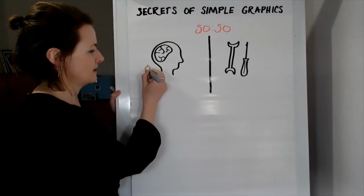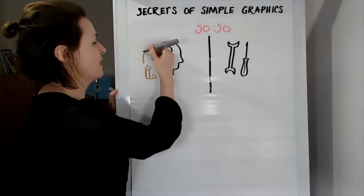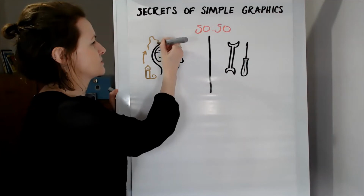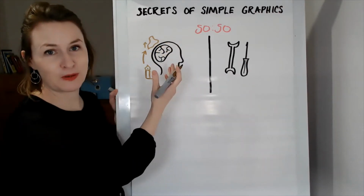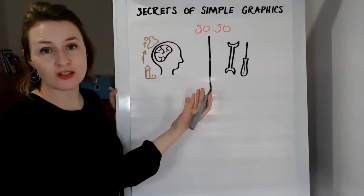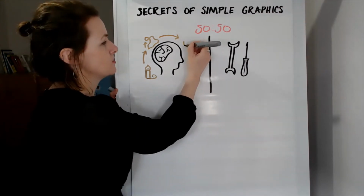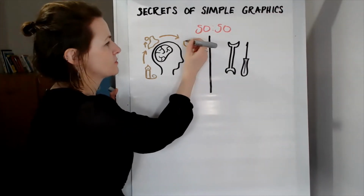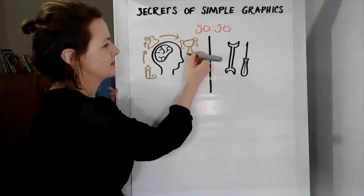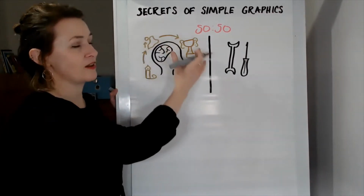I like to use a little candle to symbolize belief. If you believe that you can draw, you are far more likely to put more effort into your learning. So for effort, I'm just going to do, this is a mountain, by the way, and somebody pushing a big rock up a mountain. You're far more likely to put more effort in if you actually believe that you can draw. And the more effort that you put in, the more likely that you are going to achieve success. For achievement, I just draw, it kind of looks like an elephant's ears, but it's actually a trophy. So the more you believe you can draw, the more effort you put in and the greater your success.